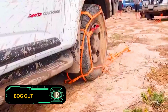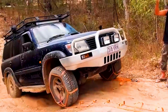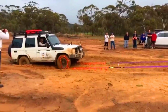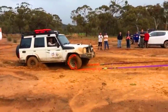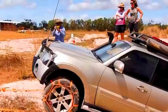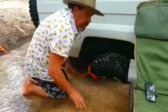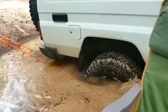Bog out. Getting a vehicle out of the mud, a simple everyday task, completely replacing the need for a winch. It's hard to imagine a simpler and more effective tool for rescuing a vehicle in tough conditions. The straps are connected together like a ladder, attached to a tree, boulder, or stakes driven into the ground at one end, while the other end hooks onto the vehicle's wheels. As the tires spin, the straps pull the car out of the mud or sand.